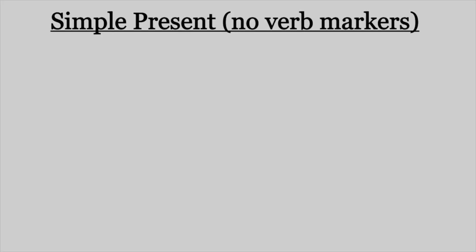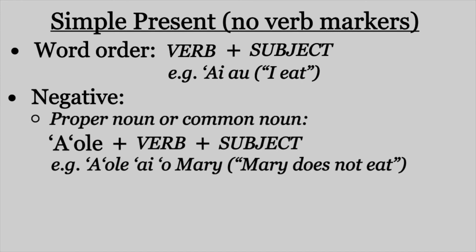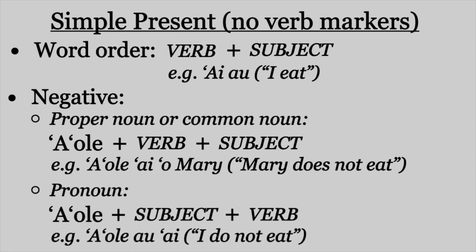Whew, that was a lot of sentences to learn. So let's review all of our tenses and the negative versions one more time. For our simple present sentences, these are sentences with no verb markers. The word order is verb, subject. For example, ai au, I eat. To create the negative, if the subject is a proper noun or common noun, the word order is a'ole, verb, subject, such as a'ole ai o Mary, Mary does not eat. But if the subject is a pronoun, the word order is a'ole, subject, verb, such as a'ole au ai, I do not eat.